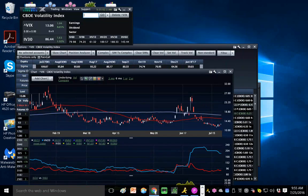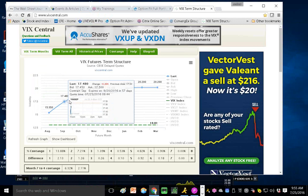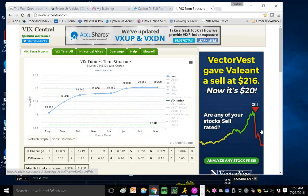The last thing I'll point out with our term structure is what we have for our August contract. We're all August this week, or mostly August, since July expired last week. Taking a look at this, we have what I would now call a normal contango. It's $2.30, give or take. If the VIX cash slides back down to 12, then it's $3.